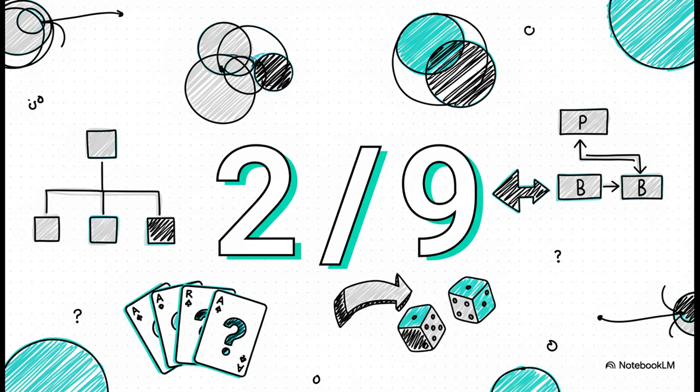Now, you might look at 2/7 and 2/9 and think, they're pretty close. But the difference in the numbers is tiny compared to the massive difference in the logic. This is the big takeaway. Before you ever just start counting outcomes, you have to ask yourself, are they all equally likely? If not, you've got to switch gears.